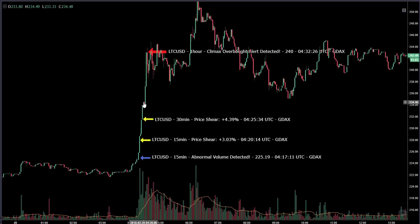We did get a 15-minute oversold, which allowed for a little bit of a dip, not very long though. I don't think it lasted more than 5 minutes before the price just took right back off, ending up all the way up at the 245 level. So we did see an overbought climax alert sent out at 432, which allowed a lot of people to take profit in our chat room.